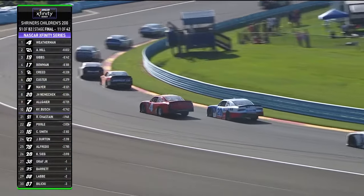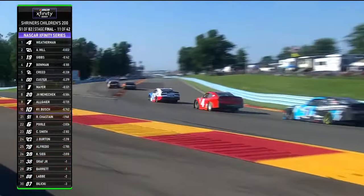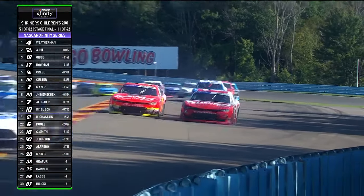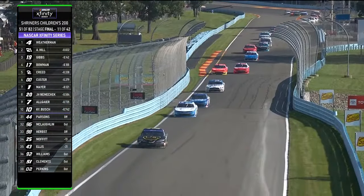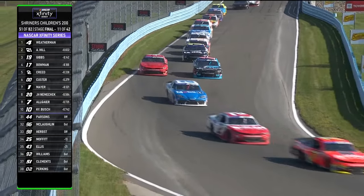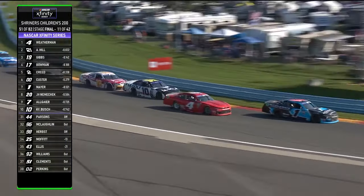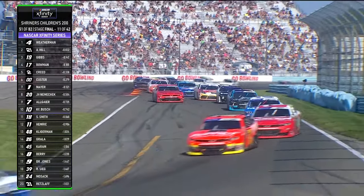He's going to slide up the racetrack, though. The 20 car's through. Sam Mayer next in line. And Sam Mayer's going to try to get a big run right here, trying to get underneath the 4 of Weatherman. Outbraking Weatherman in the corner deep, but not as deep as Mayer can get in there. Mayer clears him off the 6, and now the attack's coming from Kyle Busch.